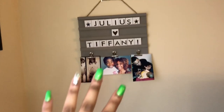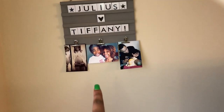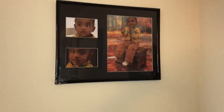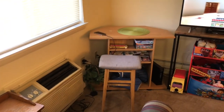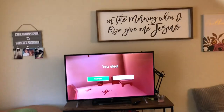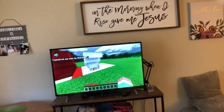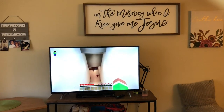Up above this, I have my little pictures from when I was pregnant with him, me and Julius, and then Julius and his dad. And then over here, I have Julius when he was one. That's what that looks like. And then coming over here, this is my favorite thing. In the morning when I rise, give me Jesus. I just really, really like that. I feel like it ties everything in really well.